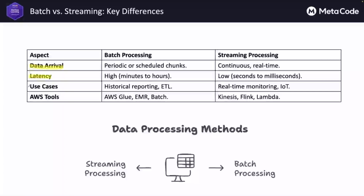Then think about the use cases. So batch processing is perfect for historical reporting or transforming data in bulk. Streaming shines when you are handling real-time monitoring or IoT workloads. And finally, AWS tools. Batch jobs rely on services like AWS Glue, EMR, and Batch. For streaming, you look at Kinesis, Flink, and Lambda.